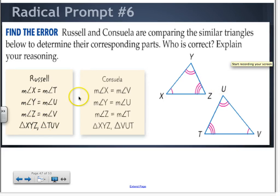All right, so what I have here for you is a last prompt, and I just simply want you to find the error that the student made in this case. We have two students, one is Russell and the other one's Consuela. They're trying to prove whether or not these two triangles are similar. If you don't understand what similarity means, we'll talk about that in a minute. And you want to determine whether Russell is correct or Consuela is correct.